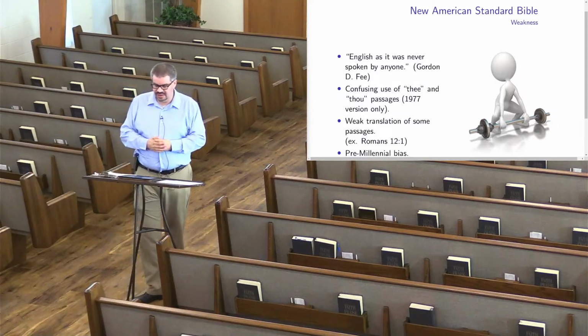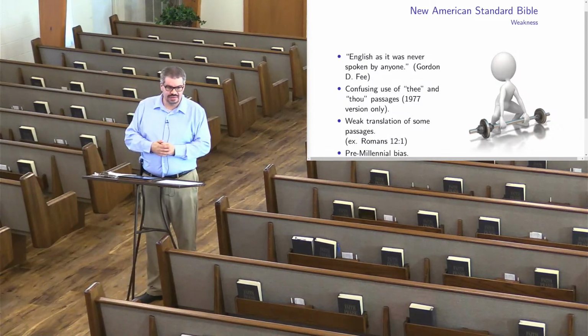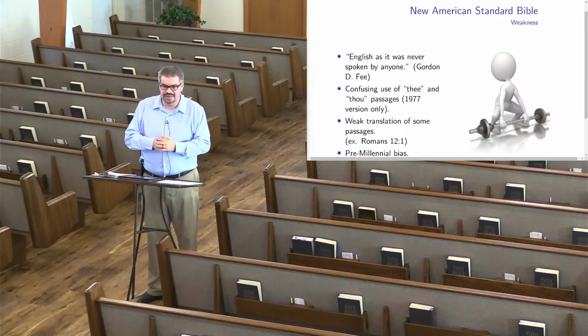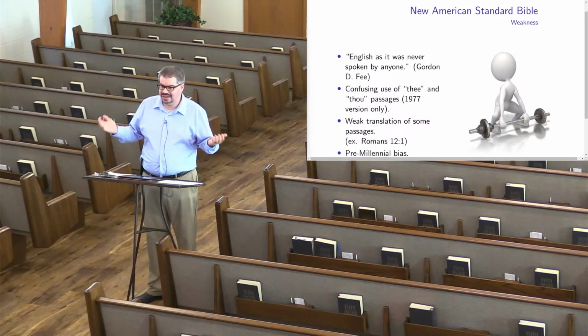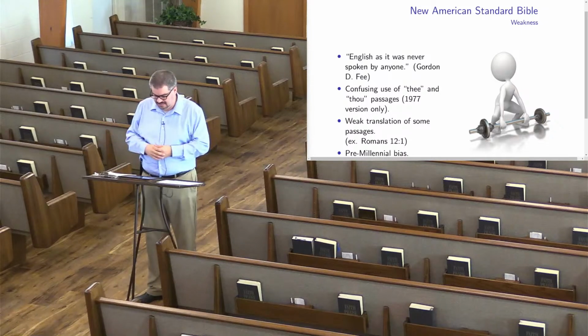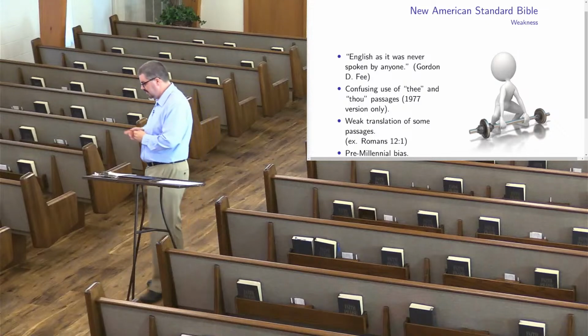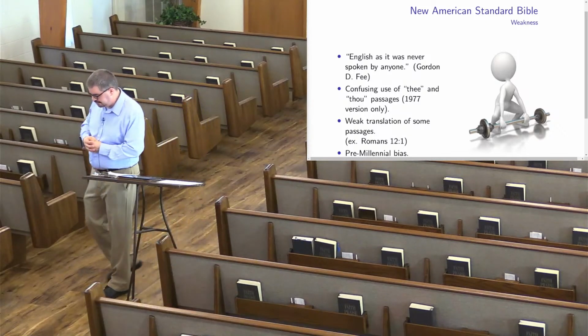A lot of charts put it at the 11th to 12th to college reading level. I always find reading levels to be a bit of a subjective thing. I don't know, different people have different levels. The 1977 version also had this problem. They changed this with the 95.